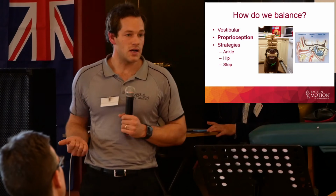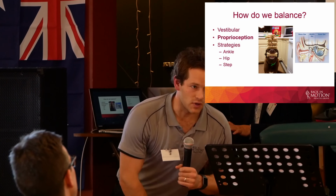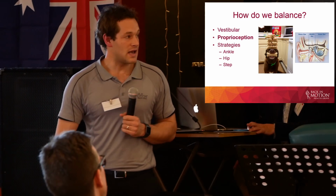Then we have the step strategy. So this is when you get knocked and you have to catch yourself with a quick step. So that has to be a quick movement. And with CMT, we see that ankle strategy is one that isn't as well utilised. So people will tend to rely a bit more on the muscles further up the chain, like your glutes and your quads and your hammies. So they'll tend to use a bit more of the hip strategy.